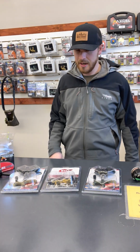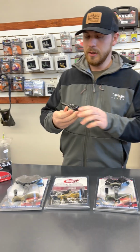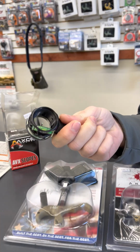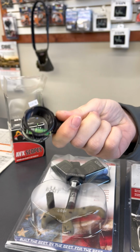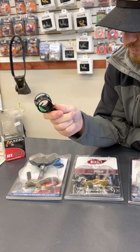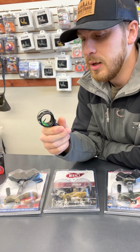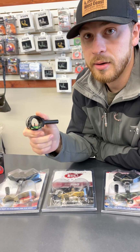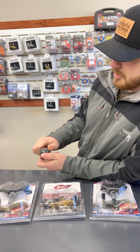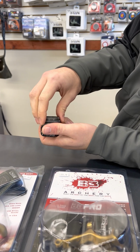All right, now moving on to the next topic, scope housings. So single pins have been becoming very popular over the last couple years for the hunting world. And so this is the new Excel AVX31 scope housing. So this replaced your original AV31 housing that they made. I like this one a lot better than the original AV31. Just the accessory options are so limitless. It's really cool. So you can pull these rings off.